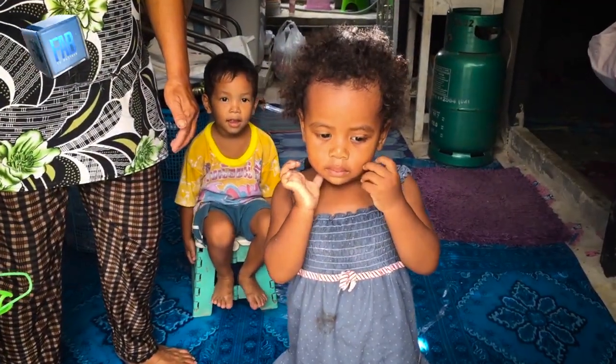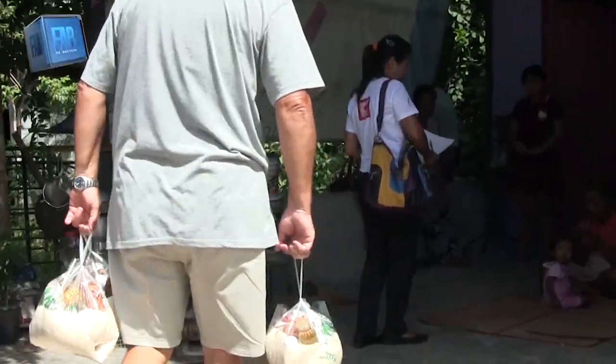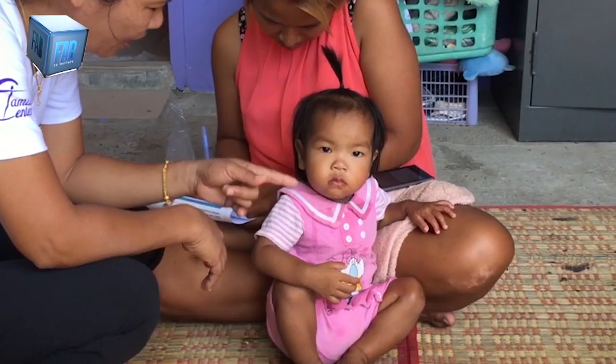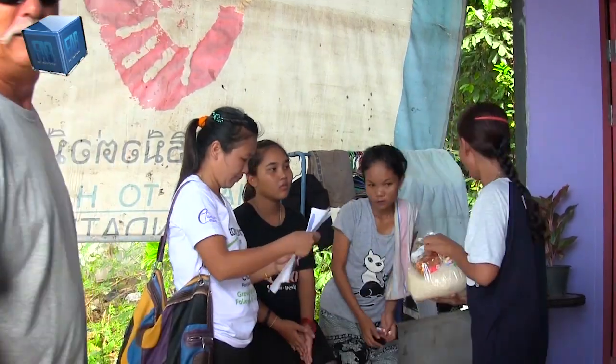So even when they appeal, you're not collecting food, but you're collecting other items. People can still bring food down here, right? That's right. So we actually go every week, normally on a Friday, and then once a month we do a huge slum visit. So yes, we're giving out food all the time.